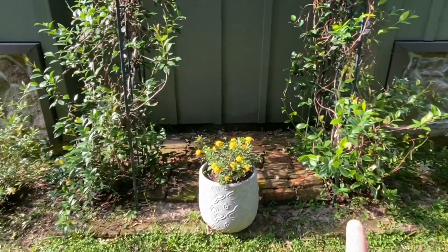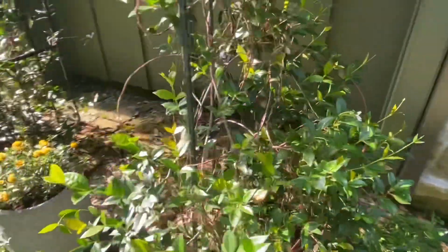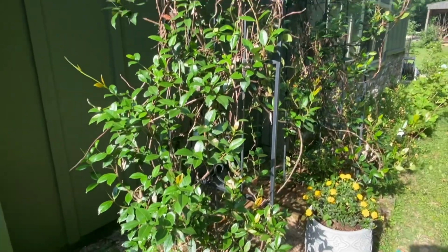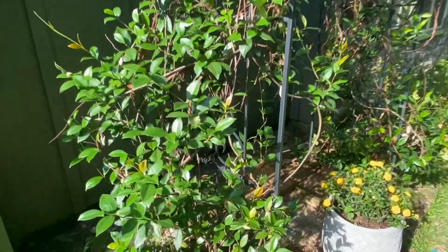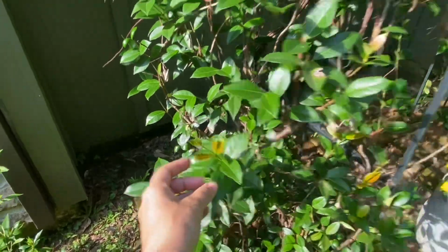And then on either side, I have a Confederate jasmine. So I don't know if there's any blooms on this one. There was. But again, this one smells absolutely beautiful as well when it's in full bloom. They did just have some blooms, but look at all the new growth. So it's really happy here.